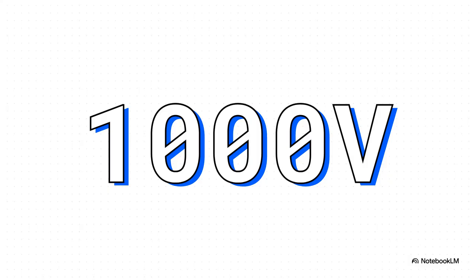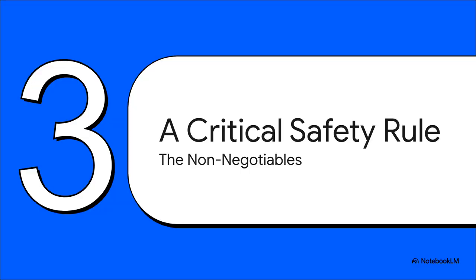Now, Article 210 specifically covers circuits that are 1,000 volts or less. I know that might sound like a ton of power, but it actually covers every standard system you'd find in a home. We're not talking about those giant industrial power lines. We're talking about the power that runs your life. Within these rules, some things are just absolutely non-negotiable. And that brings us to a really critical safety rule that you need to know about.